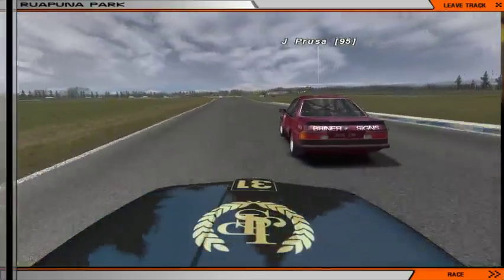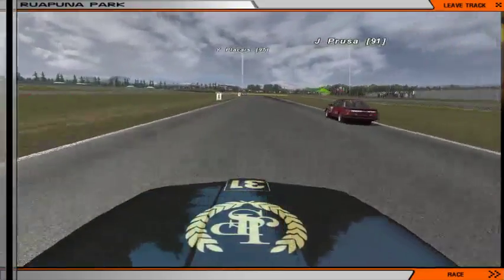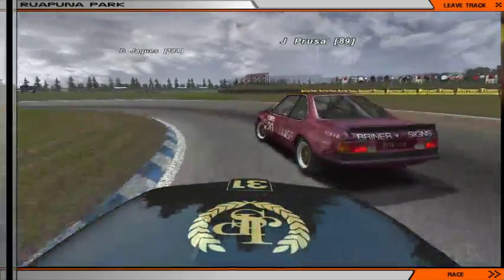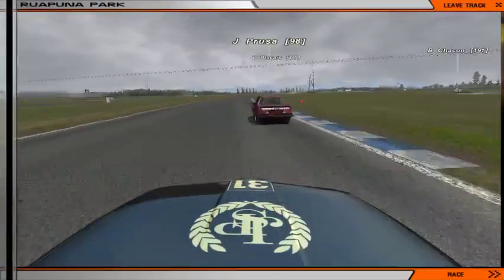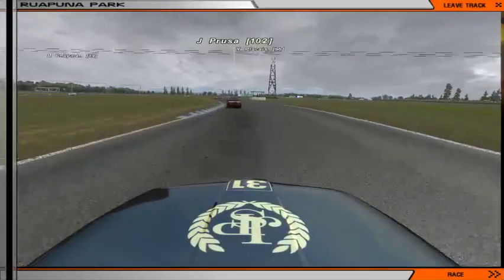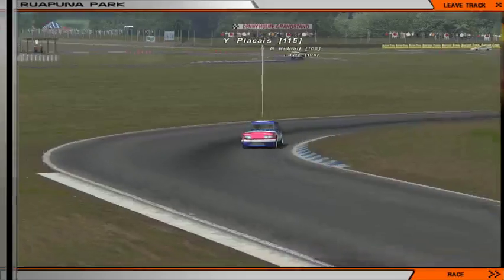See if Dimitris can make it here. No, he can't. It takes too much of the curb and loses momentum. Oh, this is an audacious try. Possibly on. Oh, he gives Jan a touch. Jan holds on because it's a very slow corner. That was very close, but a good fight nonetheless.